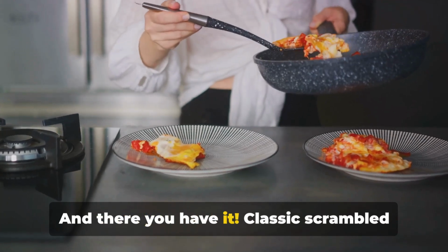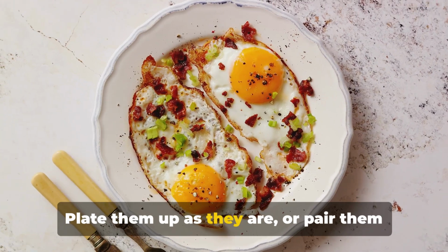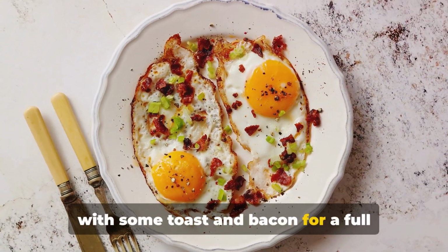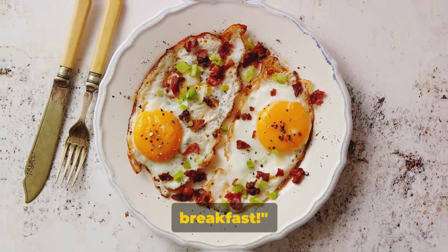And there you have it. Classic scrambled eggs, ready in just a few minutes. Plate them up as they are, or pair them with some toast and bacon for a full breakfast spread. Serve hot and enjoy your quick, delicious breakfast.